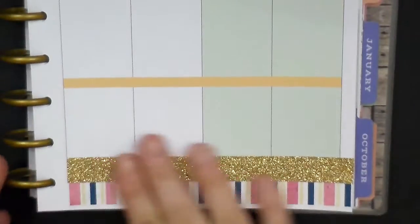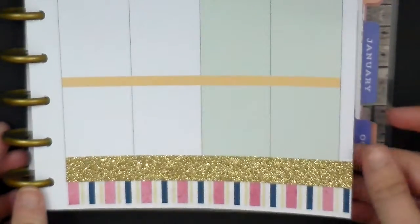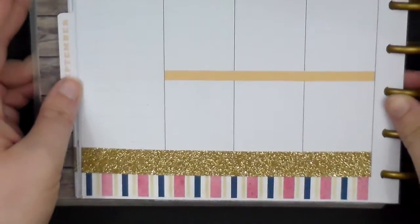So we are done with the washi, and I think it looks so gorgeous. I definitely made the right decision going with the stripes and then the gold washi above it. I love it so, so much. That looks so pretty. Oh my gosh.